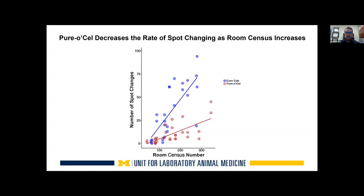Now, what was really interesting is that when we calculated this same rate for once the rooms were transitioned to a compressed paper bedding, the rate of increase is significantly decreased compared to when the cages were on corncob. And so not only are we doing less changing overall, as the rooms get bigger, we're actually continuing to see that decrease, which was encouraging.